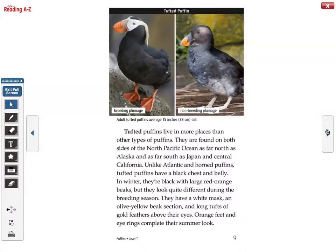Tufted puffin. Breeding plumage, non-breeding plumage. Adult tufted puffins average 15 inches or 38 centimeters tall. Tufted puffins live in more places than other types of puffins. They are found on both sides of the North Pacific Ocean, as far north as Alaska, and as far south as Japan and Central California.